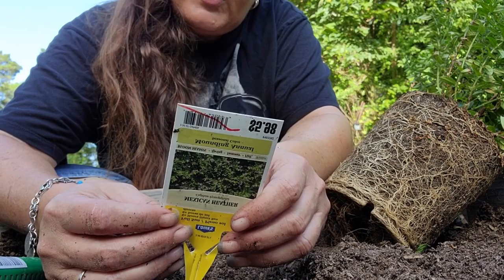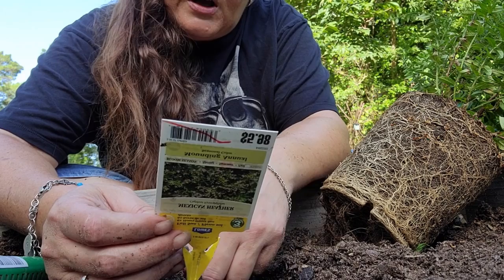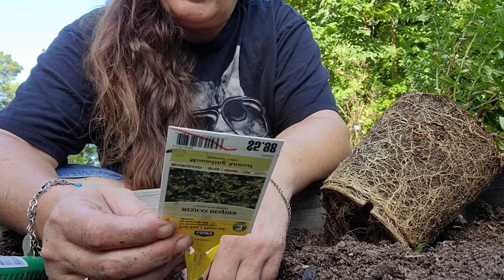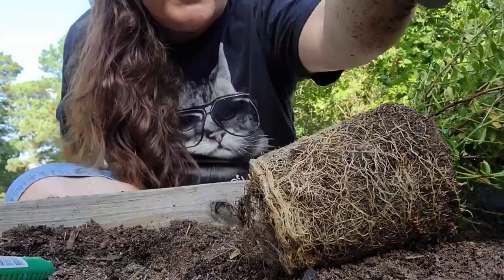You don't have to do that here, because we get over 55 inches of rain a year. Average mature size 12 to 24 inches height, 12 to 24 inches wide, spacing 12 to 24 inches apart. Boomer! So anyway, go get something to break up these roots, or it's just gonna think it's still in a pot. I don't know how people work out in this heat with their hair done.